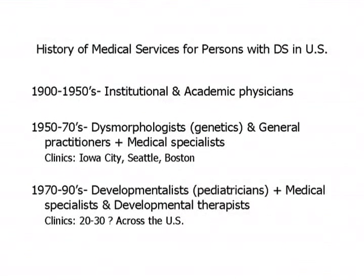So let me give you just a little bit of history from my perspective on these Down syndrome clinics and how I think they came to be. Of course, in the early part of the century and up through around the 1950s, many individuals were cared for in large institutions. There may have been academic physicians affiliated with those institutions who had some interest in Down syndrome and provided us with many fine descriptions of not only the general condition, but what we now appreciate as a lot of the associated medical issues.